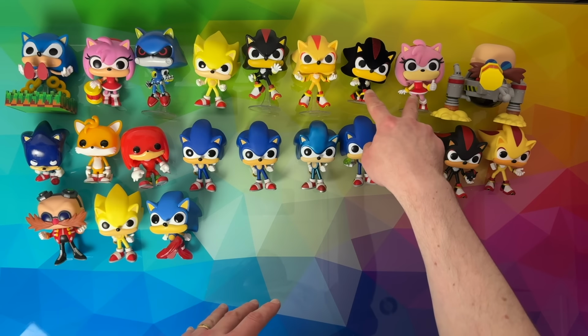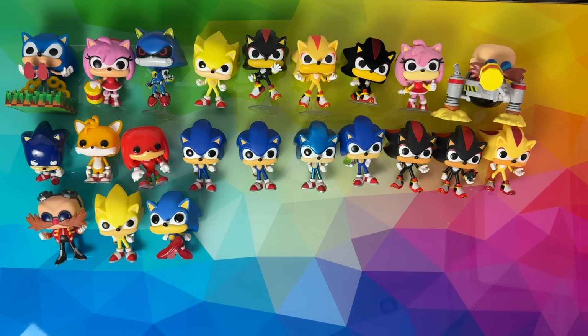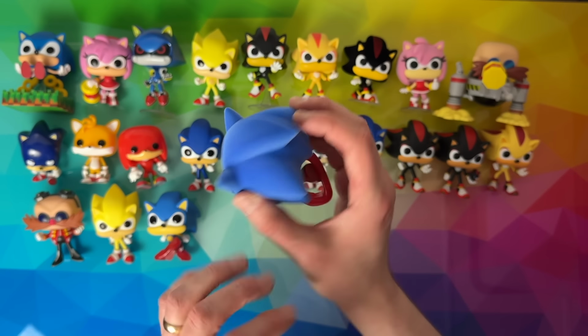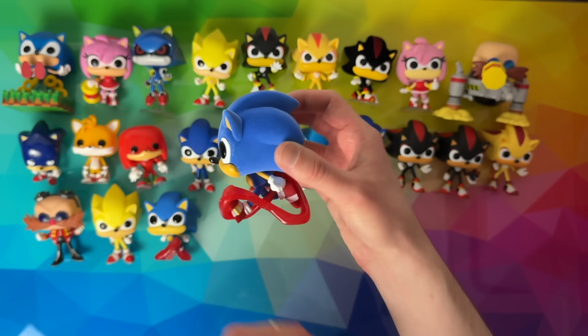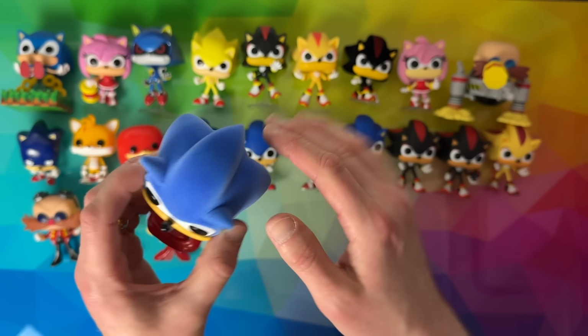And then, going back to these previous figures that were flocked, so Flocked Shadow, Flocked Amy, it works nicely now because we originally had a flocked Sonic. So again, exactly the same figure, only this is a nice furry one.